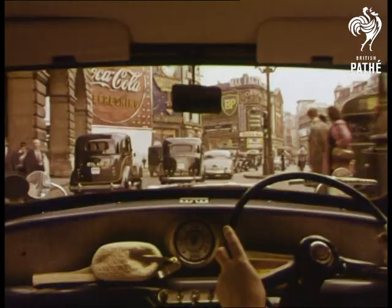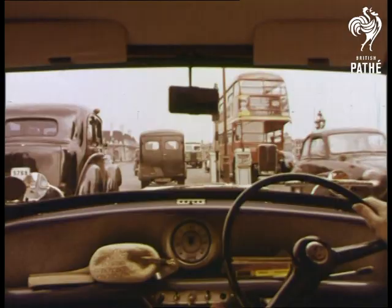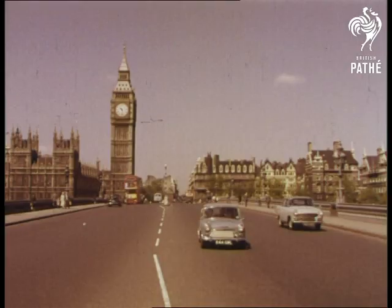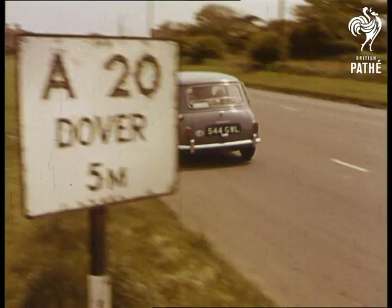Even jam-packed London's no real problem. You thread your way through the traffic with complete ease. Weaving through the heaviest of traffic with the ease of a motorbike. And away you go. Through Canterbury, heading for the coast. The Dover Road. You're on your way to the perfect holiday.